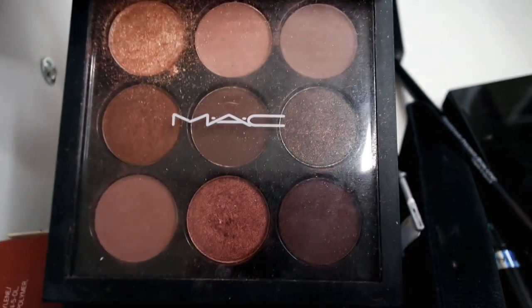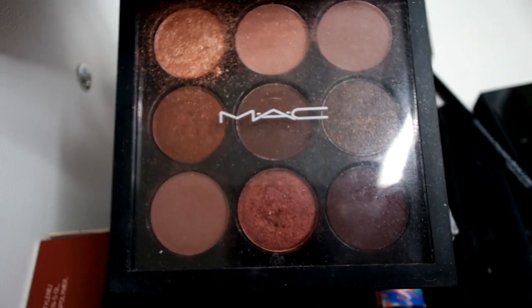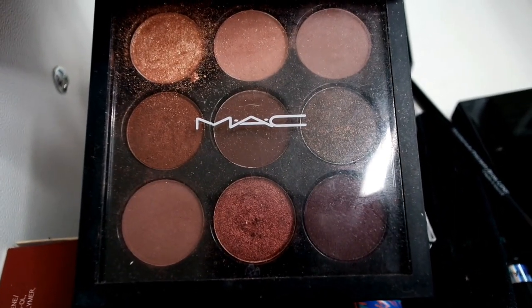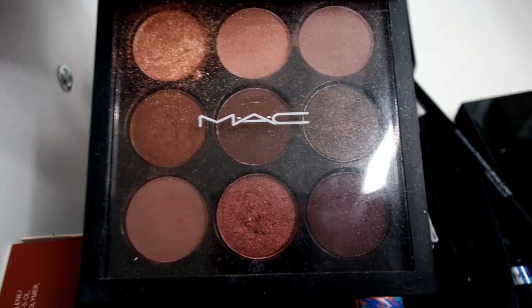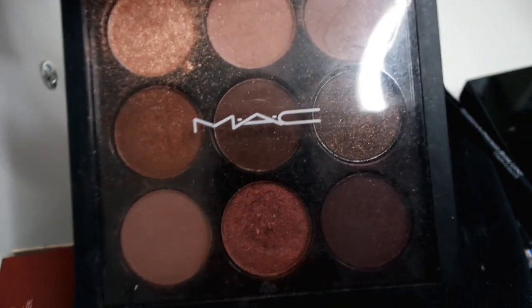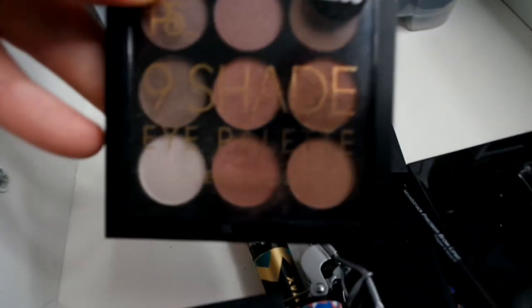So these, you get so many colors in them. I have my MAC x9 Burgundy. This is my favorite palette ever. I absolutely love this. This was one of my first MAC purchases and I haven't stopped using it since. I need to get some more of these because they sell these in so many colors. But yeah, I absolutely love this palette. It is so pretty.